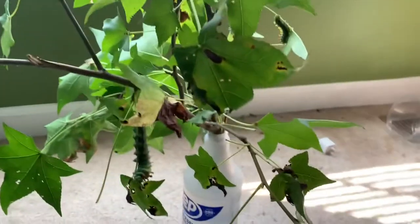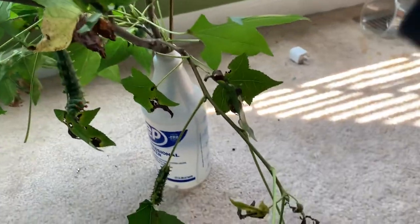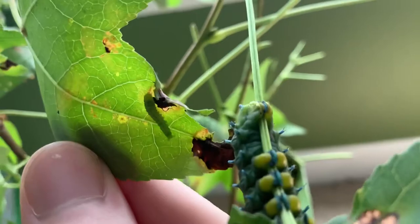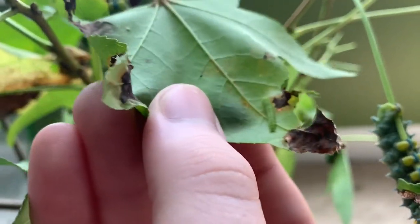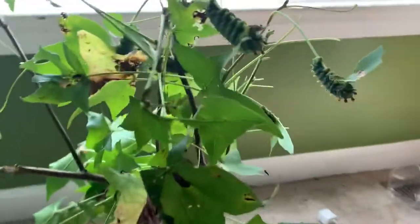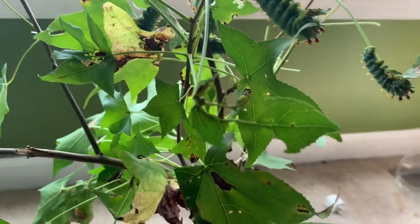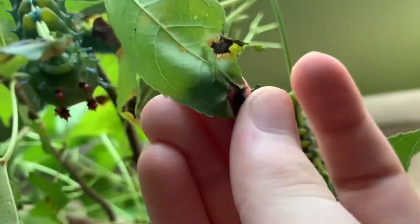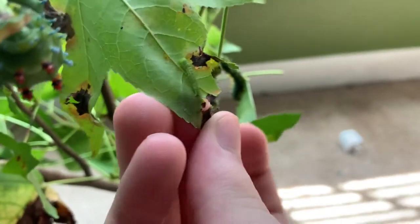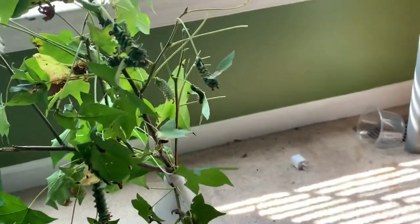Well, this is nice. Found this guy. You know, I don't know what this species is. Can somebody tell me what this is? I feel like whenever I get sweet gum, I always find this type of caterpillar. I don't know whether it's a moth or a butterfly, but I don't know what it is. Let's see if I can get a good picture of it. Someone tell me what that is.